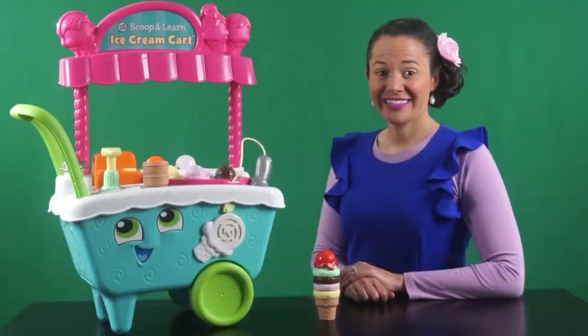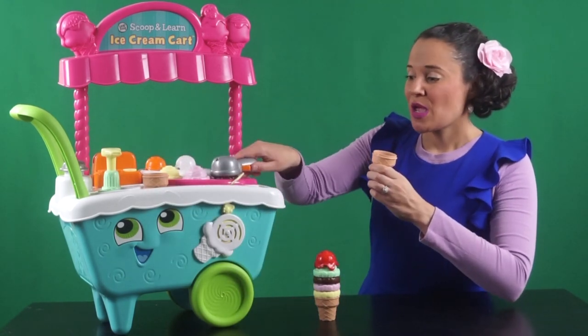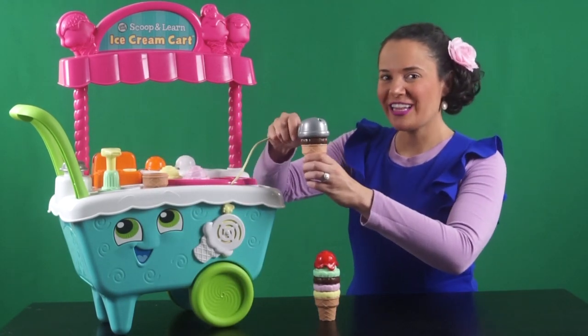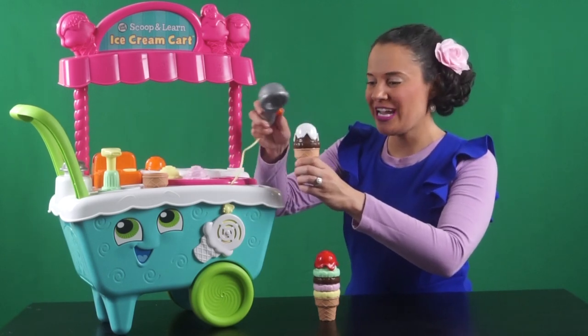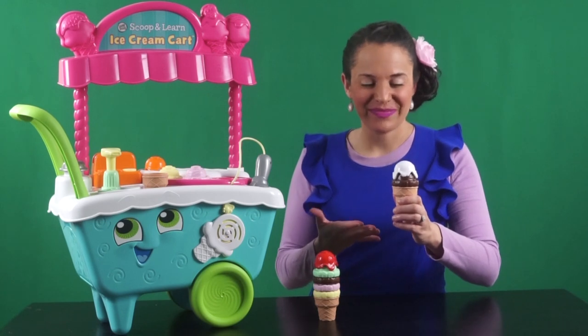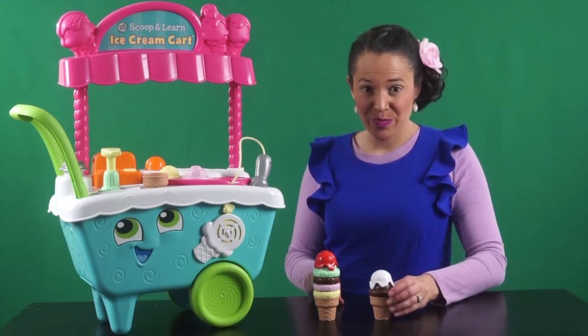Ciao? Yes! Ciao! Okay, so we'll take a cone, put one scoop of chocolate on it, and top it off with some whipped cream. Perfect! Let's put this ice cream cone by my ice cream cone.